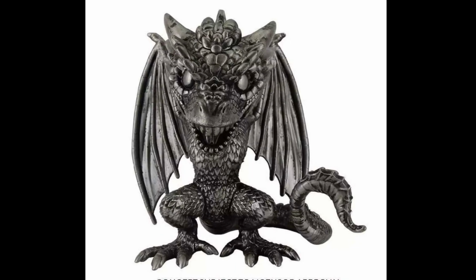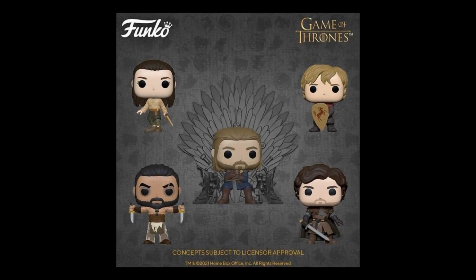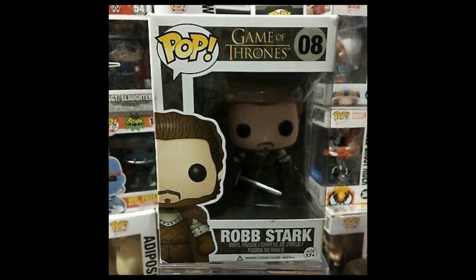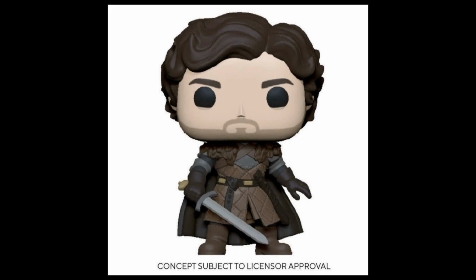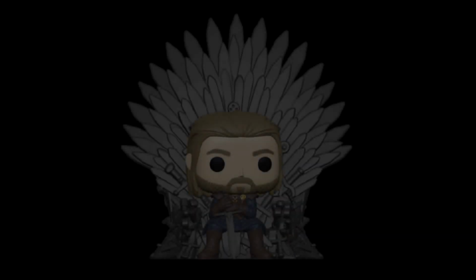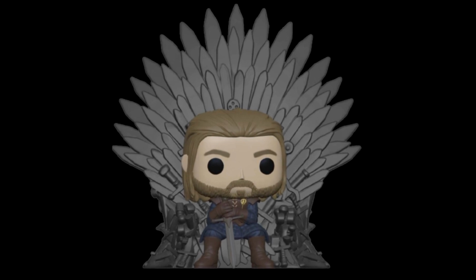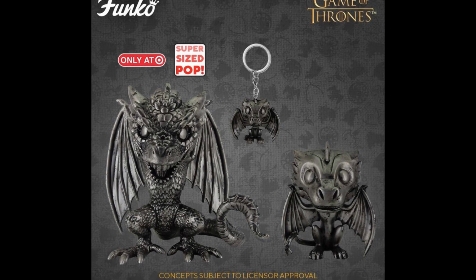Each of these designs are brand new and in new molds, giving Game of Thrones fans fresh and fun new Pops for their collection. We have previously had a Robb Stark Pop in the past, and it's a rare one. The new version gives him a new mold with his trusty sword as an accessory. Another highlight in this wave is Ned Stark on the Iron Throne, capturing one of the most beloved characters from the series. Drogon gets fun variants, giving Game of Thrones fans an Iron Deco version of one of the mighty dragons from the series.